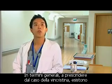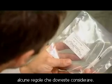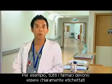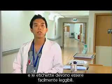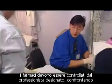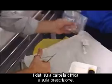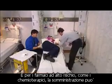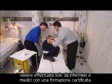In general, whether we are dealing with vincristine or not, there are certain principles that you may want to consider. For example, all drugs must be clearly labelled and labels must be easily visible. Drugs must be properly checked by the designated person against the patient's medical records and the drug chart. And for high-risk treatments like chemotherapy, drugs must only be given by nurses and doctors with specialised registered training.